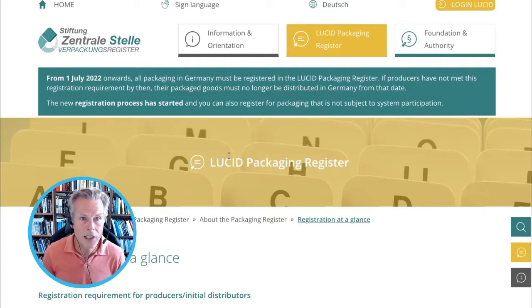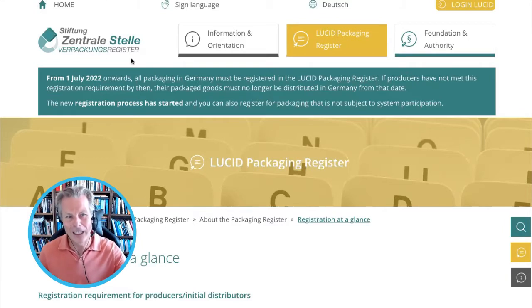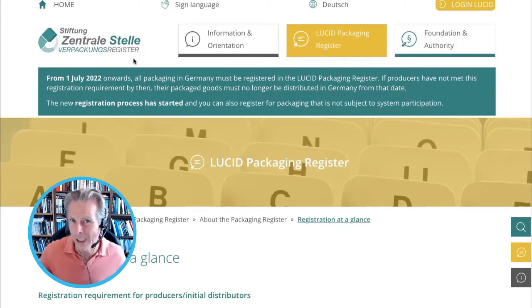So what is it? Well, pretty simple. If you sell into Germany, like I do, then you have to register your packaging with these people. And don't try and make me pronounce that. Zentralstelle Verpackungsregister. Essentially, it's a register, EU, for the packaging that you use to make sure that your packaging is reusable or renewable. It's good green packaging, okay? But you have to register it on this website.